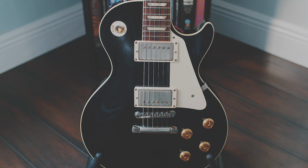All right, so this one is a 2016 Gibson Custom Shop 1958 Les Paul Reissue. It's an R8, as they call it. I got this one not too long ago. This has actually become my favorite Les Paul out of all the ones that I own, as far as sound, looks, everything.